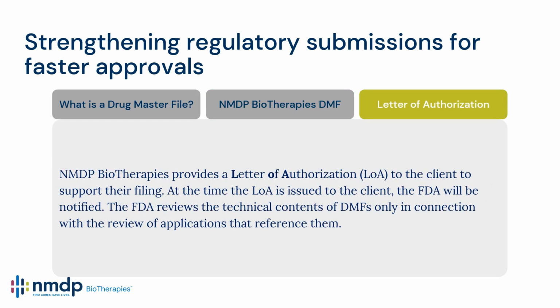For clients partnering with us for their leukopak needs, we will provide a letter of authorization to the client to support their filing. At the time the letter is issued to the client, the FDA will also be notified. NMDP Biotherapies' letter of authorization will identify the specific sections of chemistry, manufacturing, and controls that will be referenced that apply to the client's activities. Examples of the type of information provided include the control of materials, specifications, and stability data.